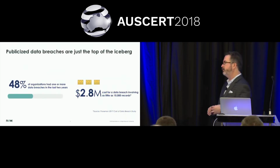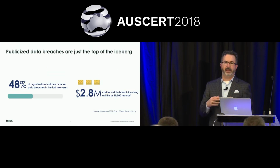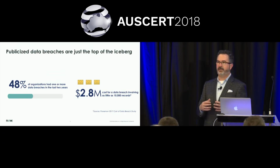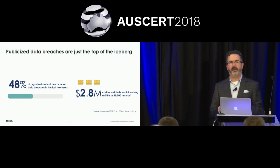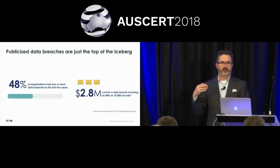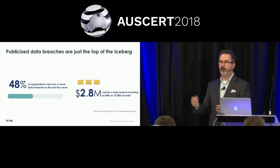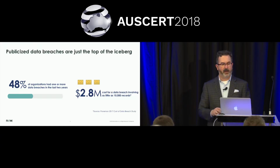And so the first one, the other part that's been great about getting to this many organizations is that we're able to cut up this data in a few different ways. And so the first is that when we looked at those 2,900 respondents, 48% of them responded back that they had had a data breach in the past 2 years. When we look at that number just for Australia and New Zealand, the number is actually higher. It was 52%. So still within the range, but a little bit higher.